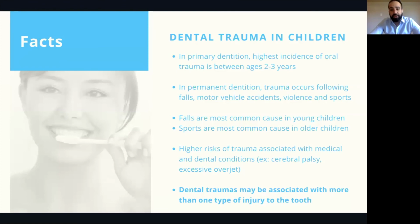However, for the young children, falls are the most common, and sports and physical activities are the most common for the older children. It kind of makes sense because the younger children begin to walk a lot and play a lot at the age of about 2 to 3, their coordination is still not at its highest and therefore more likely to fall with toys in their mouth or playing with other siblings and falling. So that makes sense with the young children.